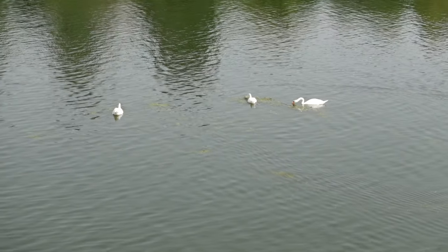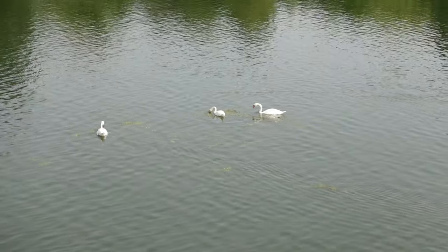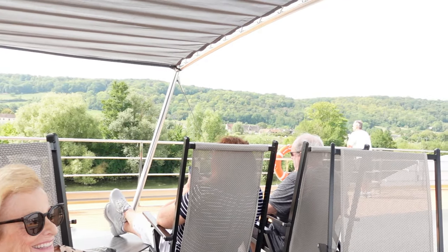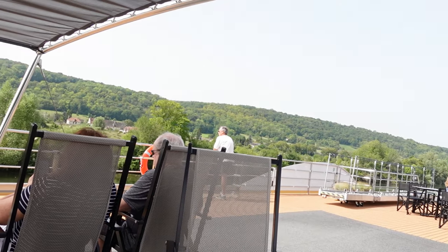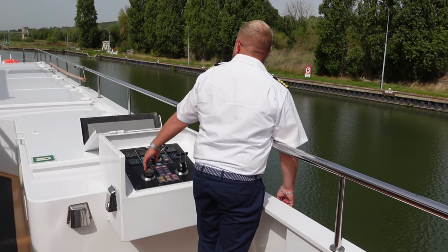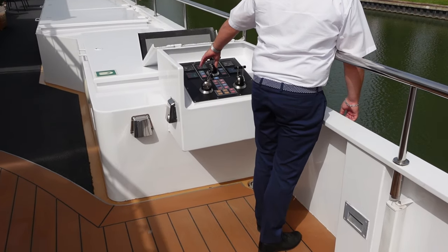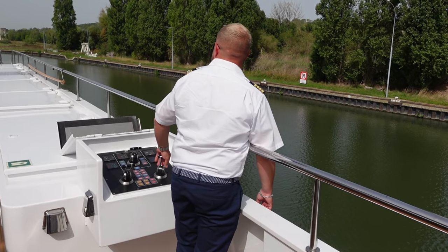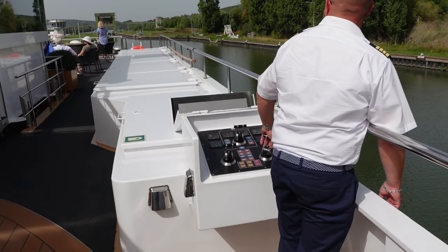More swans everywhere. Swans, and more swans. That's funny. And of course, just sitting back and watching the world go by. That's what river cruising is all about. You're the one driving the boat, right? Yeah. Oh, he's driving from here. He promises only to have one drink at lunchtime, not more than one. And we're coming up on a lock here.